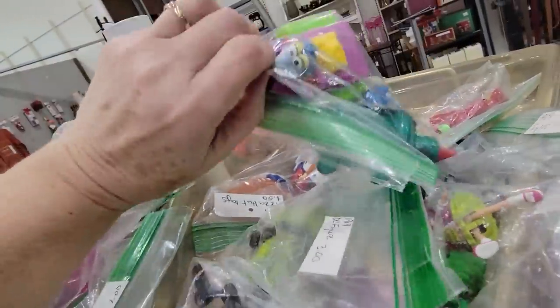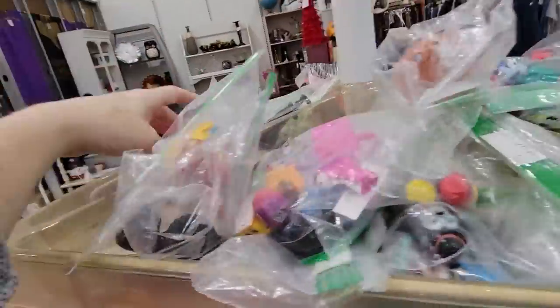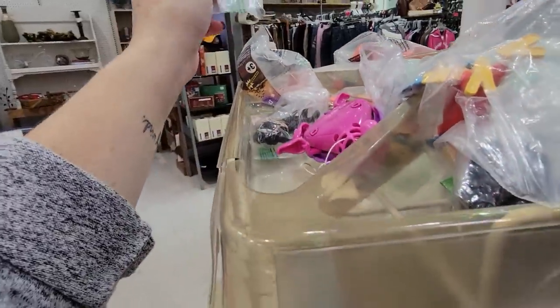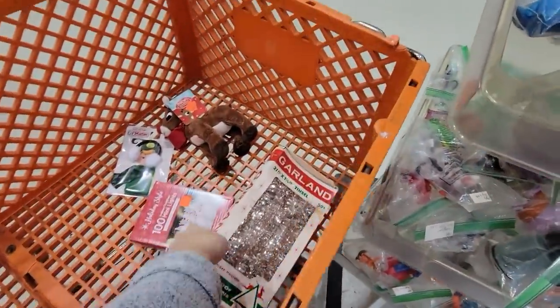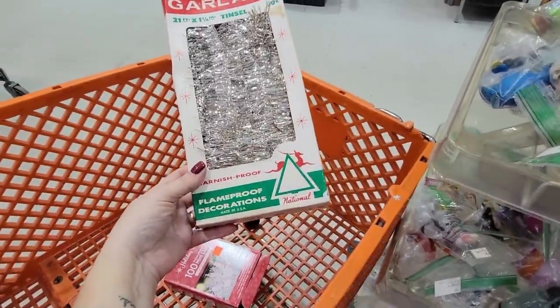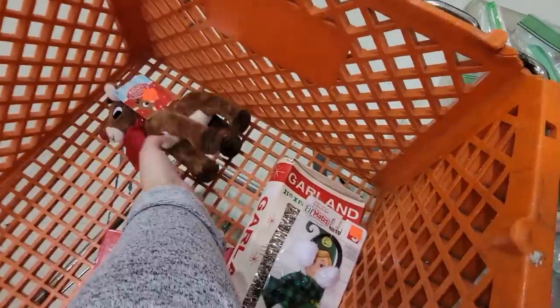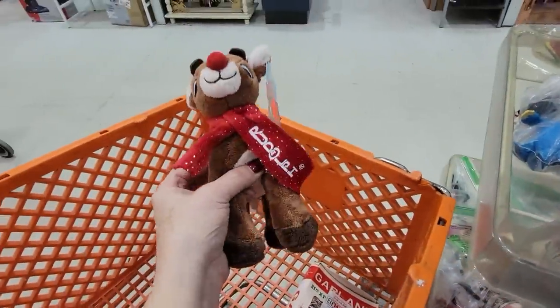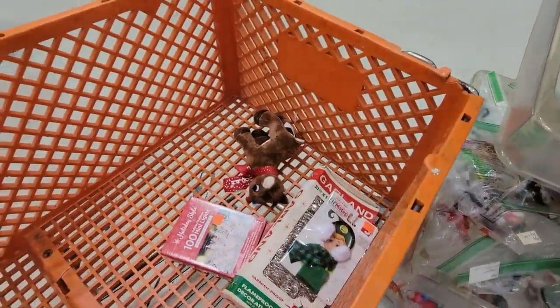Gonzo. There's Gonzo. I like Gonzo. Okay. Well, I'm not seeing anything else up here that I have to have, but I'm still very excited about that little pixie. Oh, I did pick up this too. This garland is $3.99, but I love the box. And then I have the entire set of these, but I didn't have Rudolph, so I found Rudolph.